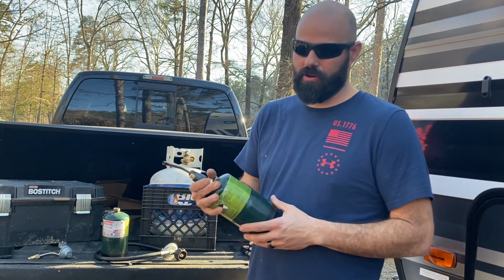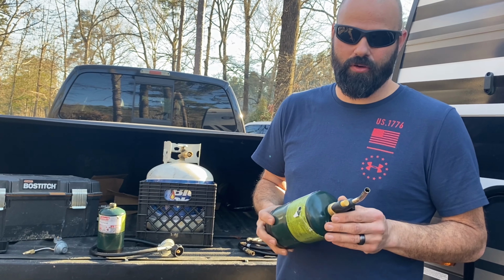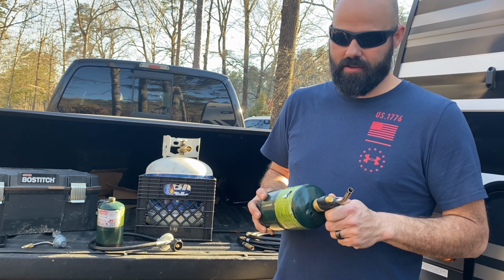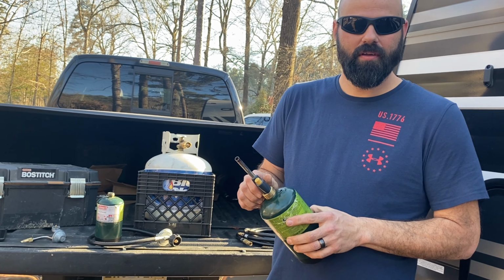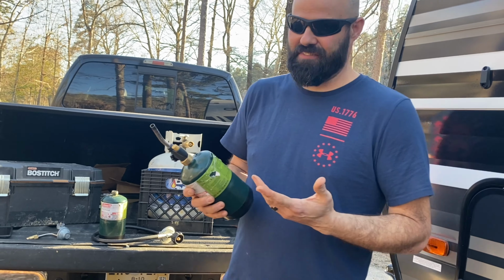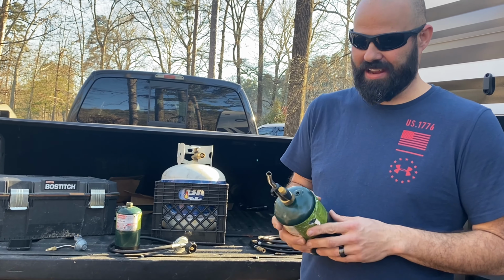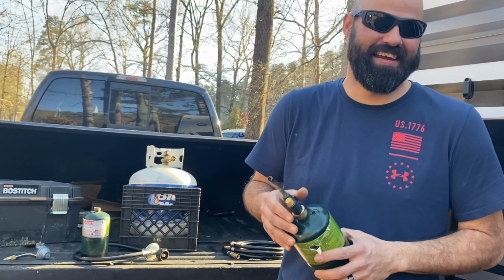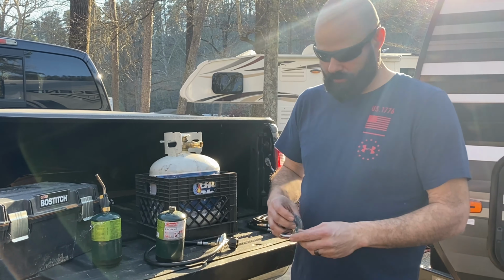I use those with a little torch on them to start my campfires. I even use them in the house for our fireplace, and different things like that. But I think you've used it for cooking too. Yeah, actually I have used it for cooking. We have used it for cooking.